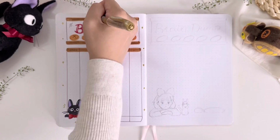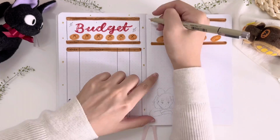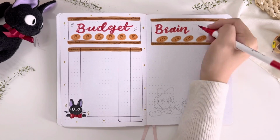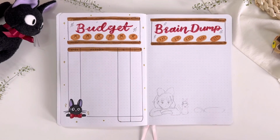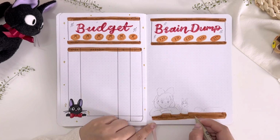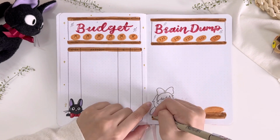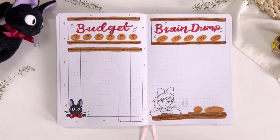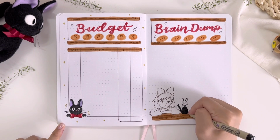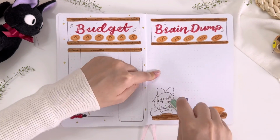I honestly love this film so much, and my favorite character has to be Gigi, so that's why I had to draw Gigi at the corner of my budget tracker table. And I also simply love the bakery shelf headers that I did for both the pages. It makes me feel like I'm inside the bakery as well, and of course I also had to draw the scene where Kiki was lying her head on her hands at the table and just looking out of the window of the bakery. It's such a visually beautiful and iconic scene from the film that I had to include it.